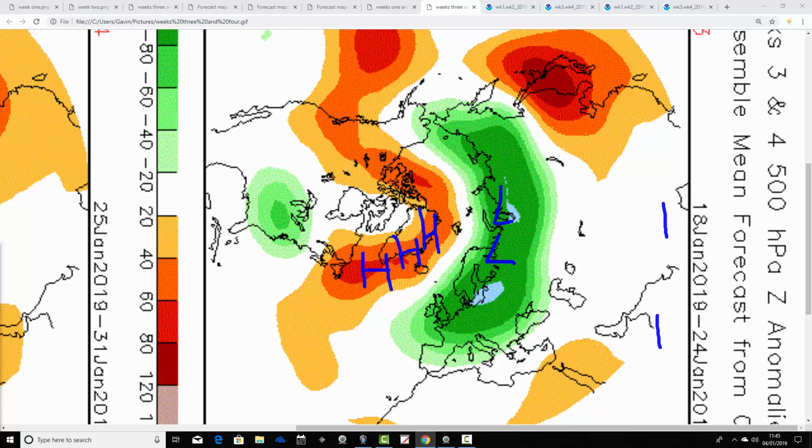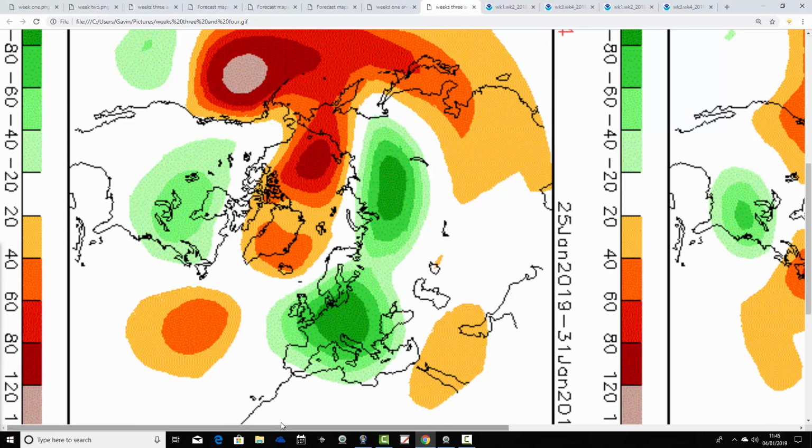The trough of below average heights, which was extending through the east of Europe through weeks 1 and 2, is backing westwards into the west of Europe. So this is pulling cold air down into central, northern and western parts of Europe with the flow and the jet doing something like that. Obviously with the trough of below average heights, it's also unsettled, so there would be an increasing risk of snow expanding across many parts of central and northern Europe, and the UK and Ireland could be included in that snow risk there as well.